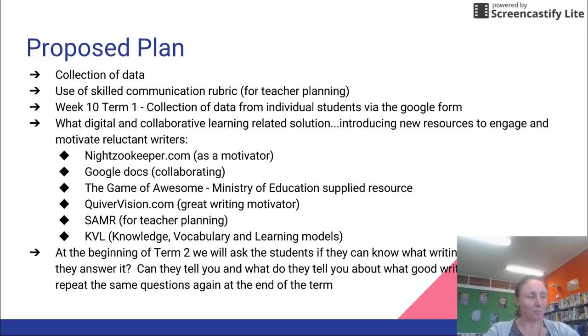Our proposed plan. And we've got a number of things here on our proposed plan. In conjunction with the identified needs of our learners, we've identified these aspects to incorporate in our teaching, things such as SEMA and the KVL, and delivery of our writing program. We've acknowledged that our students respond better to a wider variety of media and learning experiences, so we've included nightzookeeper.com as a motivator, as well as doing things like collaborating on Google Docs and introducing the Game of Awesome, which is a ministry supplied resource.